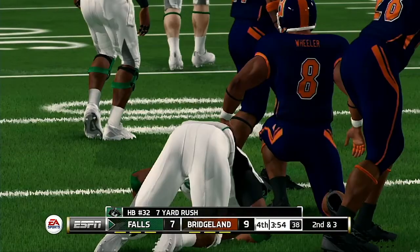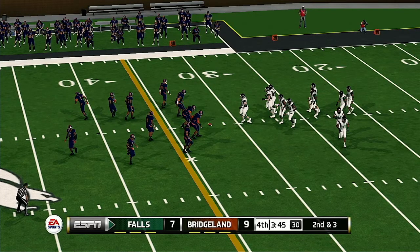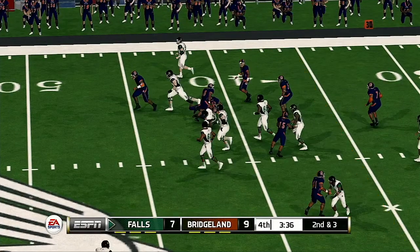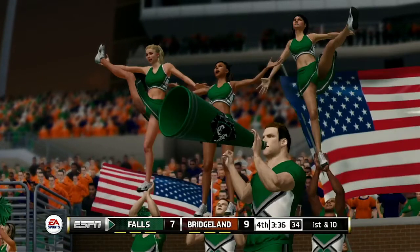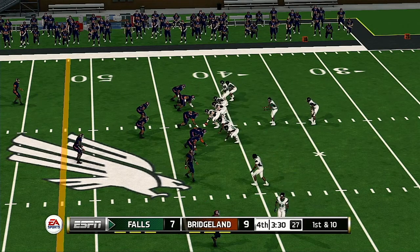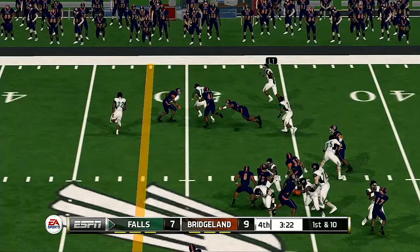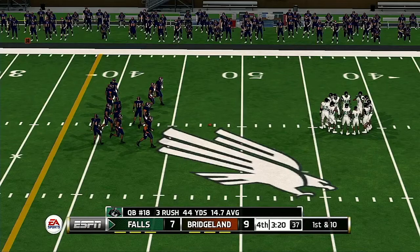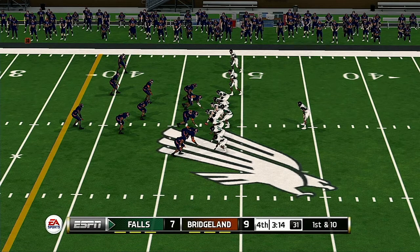Up the middle for a nice game. That'll bring up second and three. They need about 3 yards to get the first here on second down. He makes his way to about the 42. He makes about the 48. They go and pick up the first down. Yeah, that was a situation where the quarterback knew he could pick up the first down if he kept it himself. That's a good decision. It's first and 10. Ball on the 48-yard line.